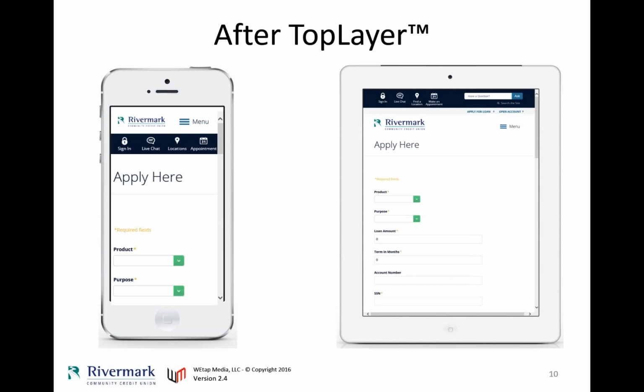They didn't know that we were going to do that. We surprised them with it. Needless to say, they were happy, and I believe the volume of loans that were submitted online increased quite a bit for mobile users as well. I don't know the numbers off the top of my head, but it was a significant increase.